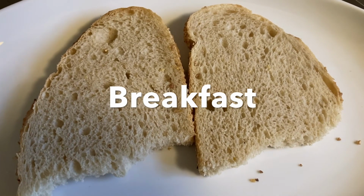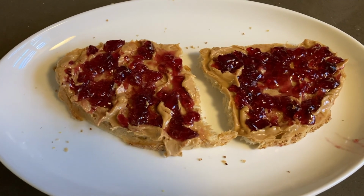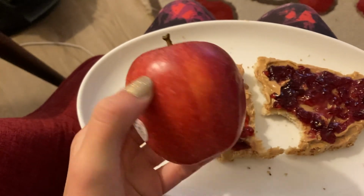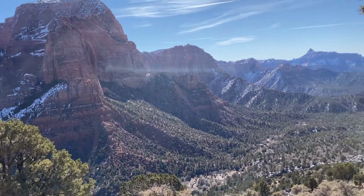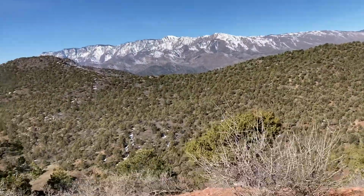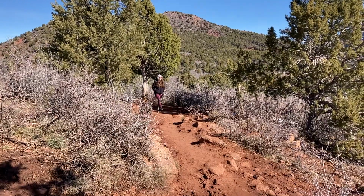For breakfast on Monday, I ate some sourdough bread with peanut butter and jelly. I also had an apple. We drove to the other side of Zion, which is kind of the less busy side, and we went on a hike there.